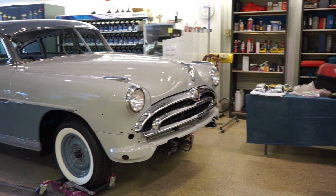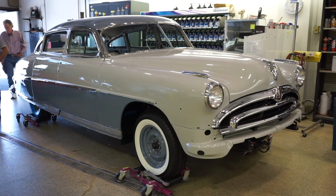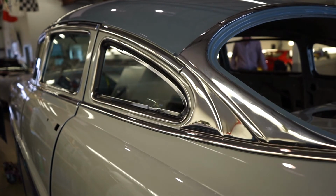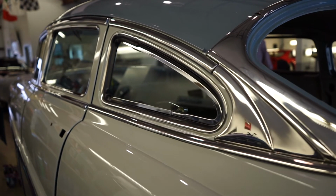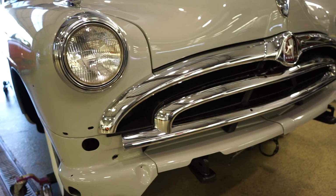Another nearby car is the mid-century classic Hudson Hornet that we are doing a complete restoration on. It's time for reassembly, and that means chrome, chrome, and more chrome. The subtle paint combo with all that chrome is really striking.